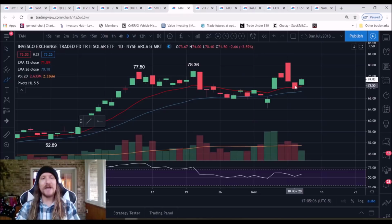TAN daily higher low is set 70.40. Resistance is 80.86. Again, that's a ways away, almost 8-9%. So we're looking for a daily lower high compared to 80.86 from here.